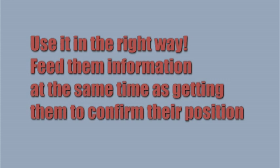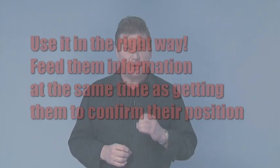It's just important that you remember to use it in the right way. If a customer asks you for information, then you feed it back to them and get them to confirm what they want and start the yes process. Do not use it if they ask you for any kind of commitment or decision. That would be an occasion for the decisional close. The sharp angle close answers questions on product specification.